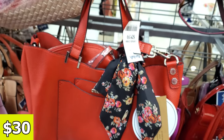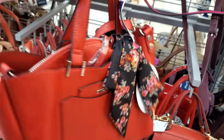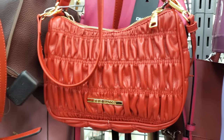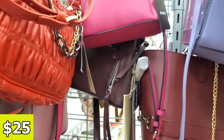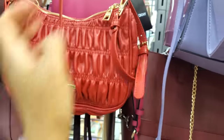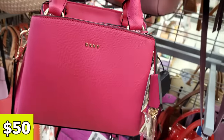So red Steve Madden for $29.99. You do get the satin scarf and a little mini makeup pouch. And on top, little shoulder bag. You can detach this too as well. Oh, and it looks like you get two chains and they're real. They're not plastic, for $25. Yeah, now how I feel about the plastic. And this is kind of cute. DKNY, $50.